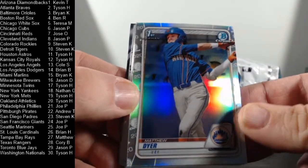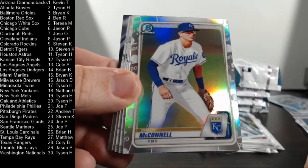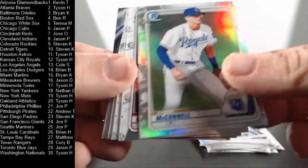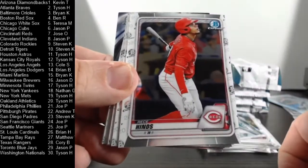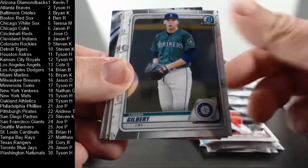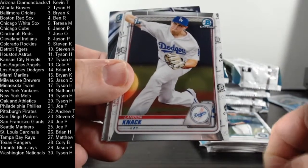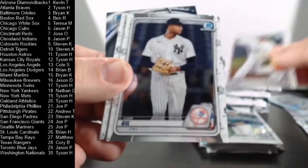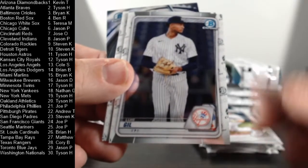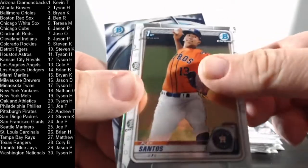Matthew Dyer for the Mets and Brady McConnell, excuse me, for the Royals. Then we have for the Reds, Rhys Hines, Logan Gilbert for the Mariners, Landon Knack for the Dodgers, Lewis Gill for the Yankees, Alex Santos for the Astros.